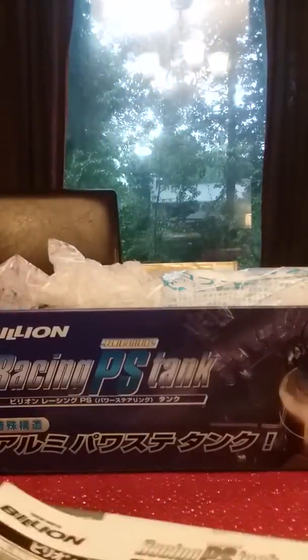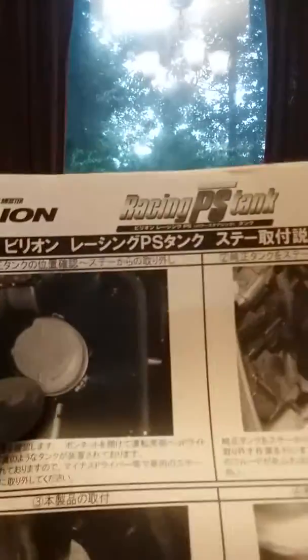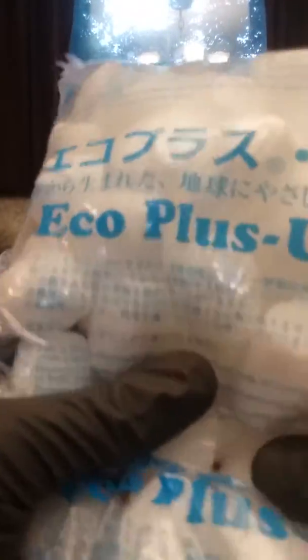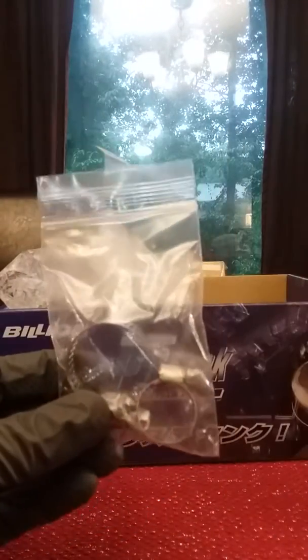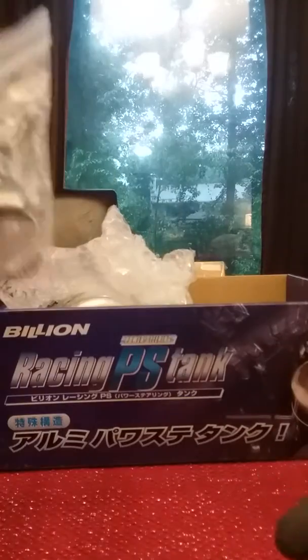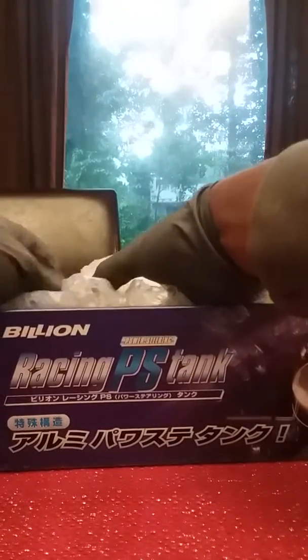So let's go ahead and set our directions to the side. It is packed well with our eco-friendly packaging. We'll set that to the side. Billion is going to supply you with two clamps for the power steering tank, genuine Japanese clamps. All right, put that over here. And without further ado, we are going to unpackage our tank.